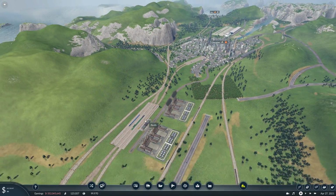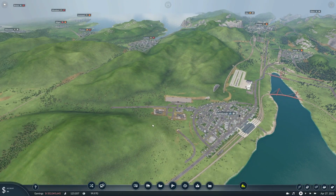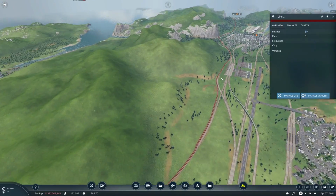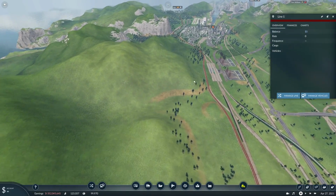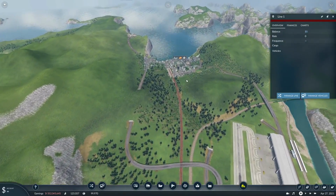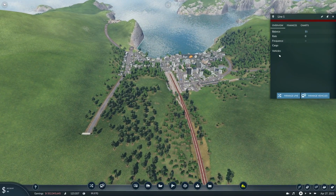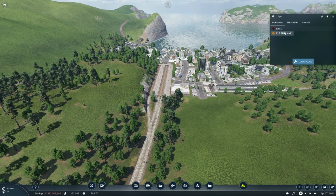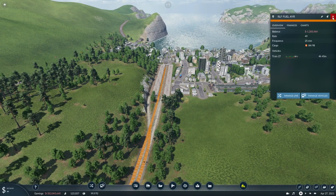Okay, now if I select line one, has it chosen a different approach? Has it been rethinking its life? It has rethought its life, and it's chosen a much better route. Right, that's perfect. That's really good, actually. We just want to check that this is coming in on a different platform, which it is.